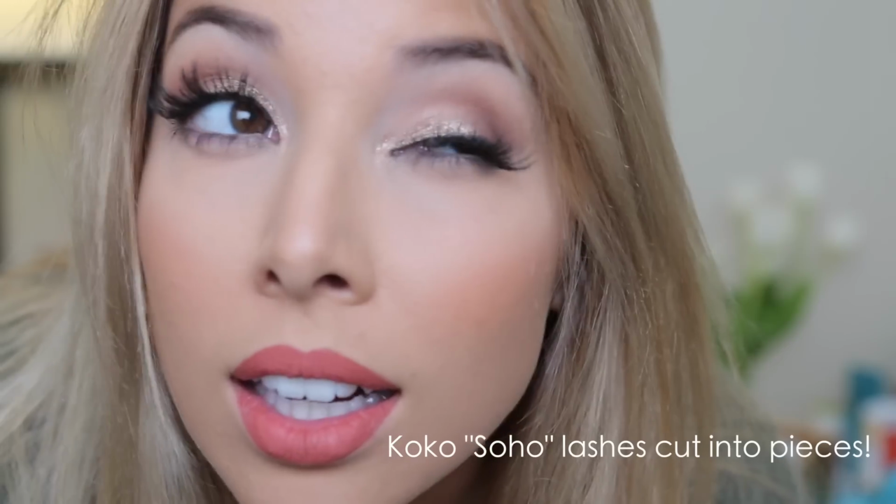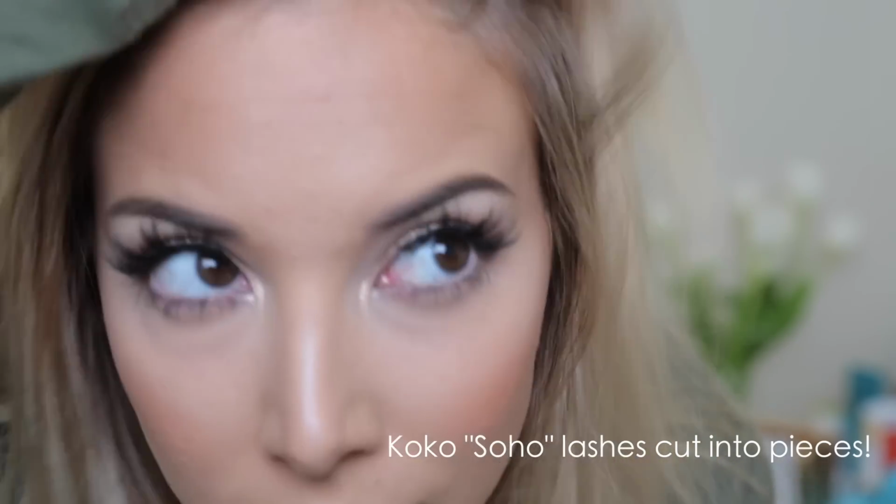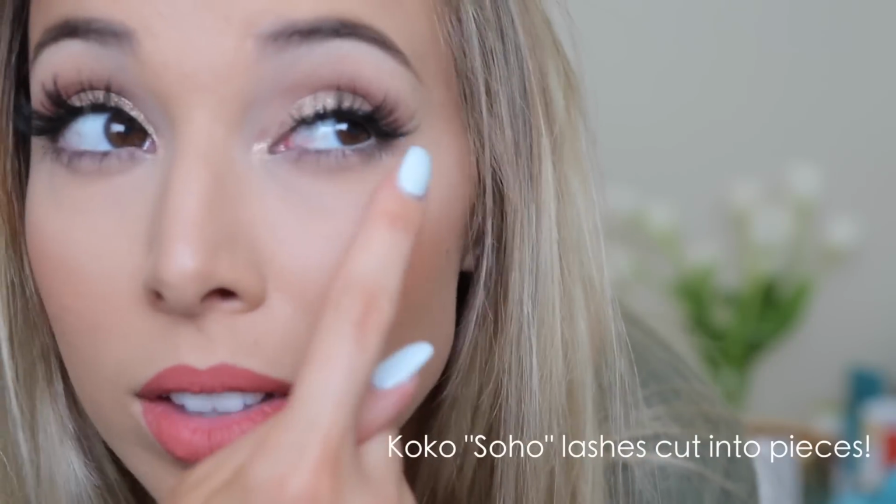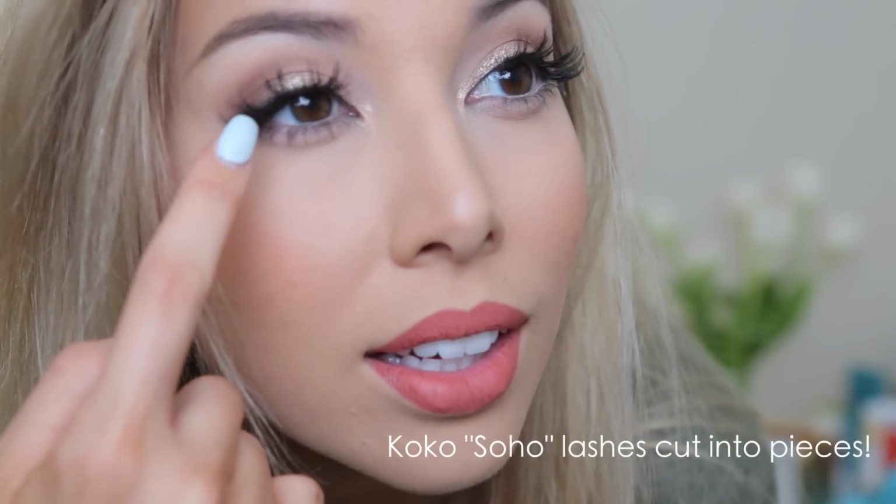What do you guys think of my lashes? They're like chunky. I'm trying something new. I'm trying to get like a Kardashian lash going on. This side looks better than this side. This side I didn't do that good of a job.